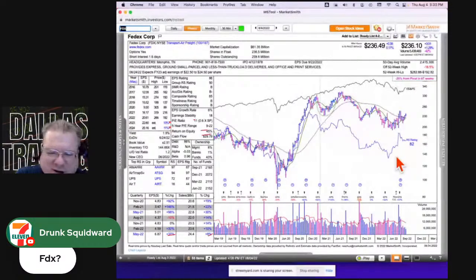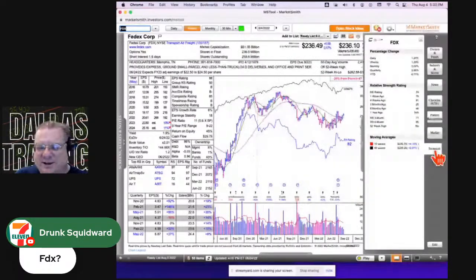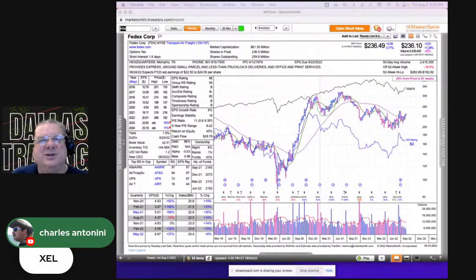So I would probably pass on this one just because, it's a good stock and everything. This is a stock that you could definitely hold for an awful long time, probably years and years. But since I'm more of a swing trader, I want something that can double a little bit quicker than that. So I would probably not be a buyer of Federal Express just for those very reasons.